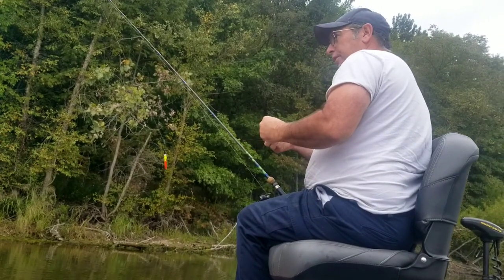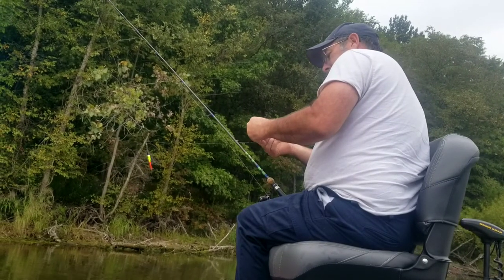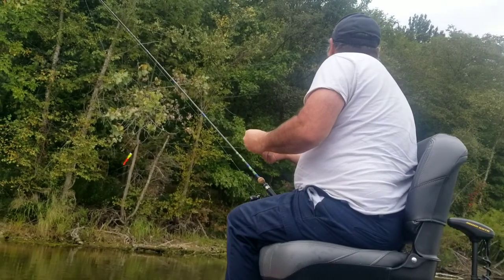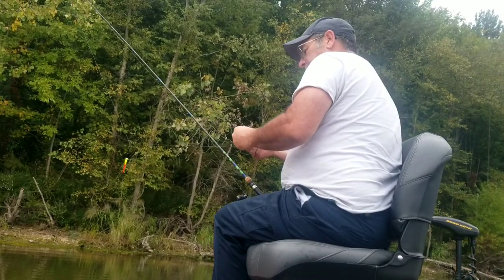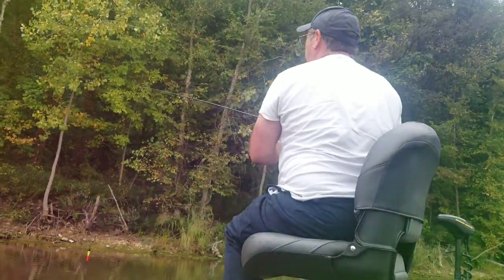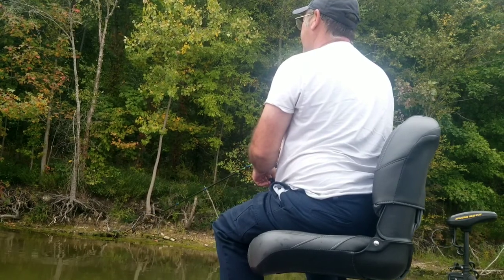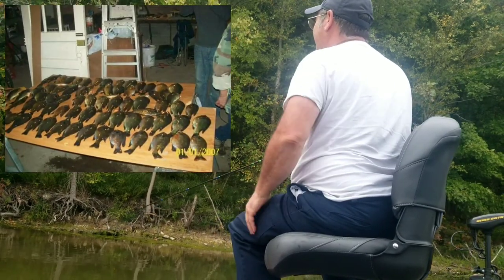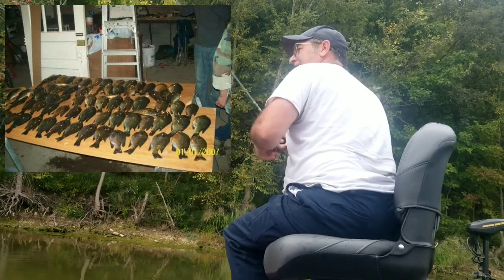All right, they don't start growing here. We'll move down a little bit. Yeah, that's fine. I'm working on it. When's the best time to fish? You used to catch bigger bluegills than this.